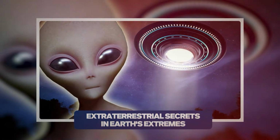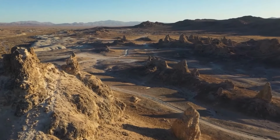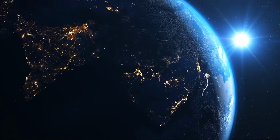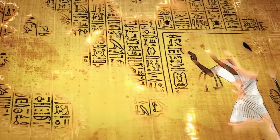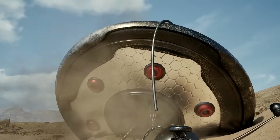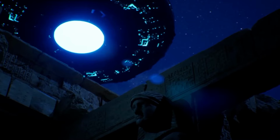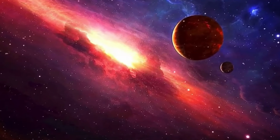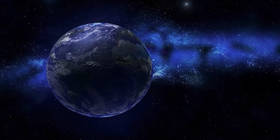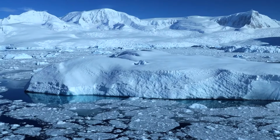Extraterrestrial secrets in Earth's extremes. The thought of an alien spaceship hidden in such an extreme environment also makes us curious. It invites us to look closer, to question what we know about our planet, and to wonder what secrets it might still hold. Could there be bits of alien technology waiting to be found? What could we learn from such advanced visitors? The idea of hidden alien technology makes us rethink our understanding of the universe and our place in it. This prospect not only sparks our curiosity, but also challenges what we believe about the world around us.